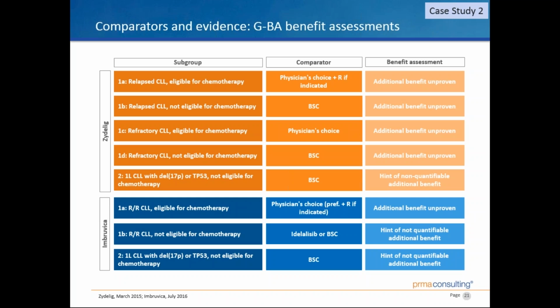So what we saw then was the benefit assessment had very different outcomes for different patients and subgroups of patients with CLL. So the rapid rate of change can make identifying the place in therapy and the associated comparator treatment really challenging. So it's really critical to understand how the HTAs approach this and look for ways to evolve the evidence base to justify the comparator selection, support the subgroup strategy, all designed to optimize the market access of the drug.